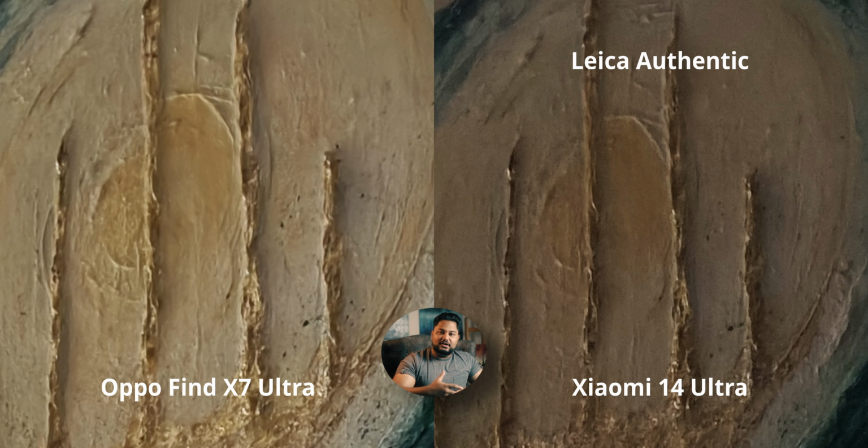But of course, being the very nice and generous guy that I am, here's a cropped in shot at 500%. And yeah, definitely the Oppo is doing a better job. It's not that big a difference, to be entirely fair. It's mostly the fact that the Xiaomi is really underexposing in this particular shot, which is why it looks like it has way less detail. But overall, the Oppo does appear to be doing a slightly better job.